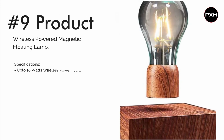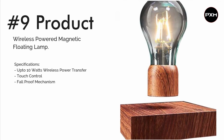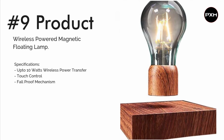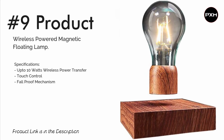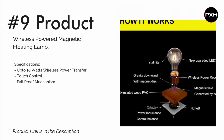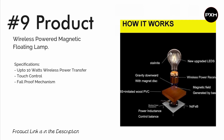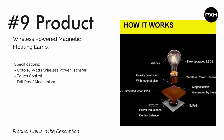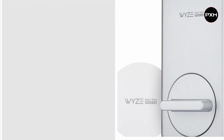Number 9. Wireless Powered Magnetic Floating Lamp. This gadget is a levitating light by DeepMag, the company that specializes in magnetic levitation and electromagnetic direct drive technologies. DeepMag light has two important features. It receives power wirelessly and levitates magnetically upside down. Read it again, it is upside down. It is the coolest table lamp you can ever get.